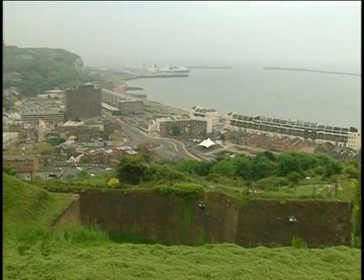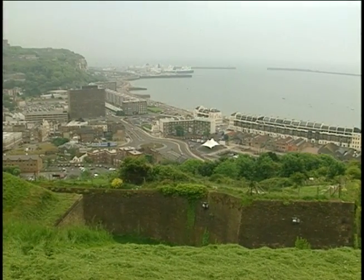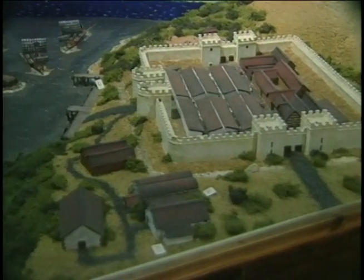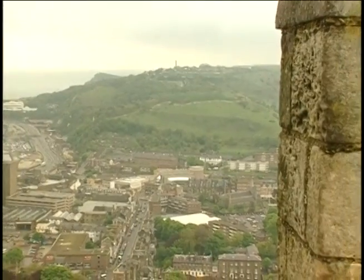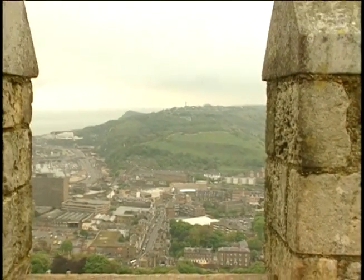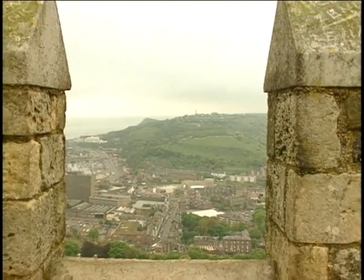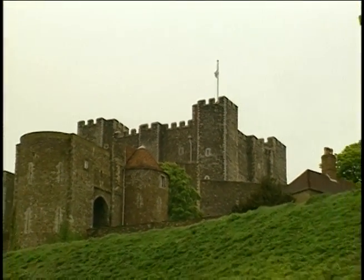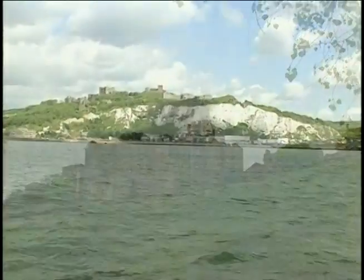Dover is a valley of the River Dour, and in Roman times it was a very wide estuary. There was a Roman fort established with a vicus, a civilian settlement, around it. Dover Castle fended off many attacks and threats of invasion. Today it still commands the famous chalky white cliffs.